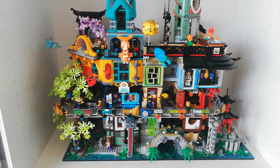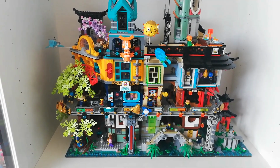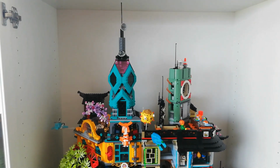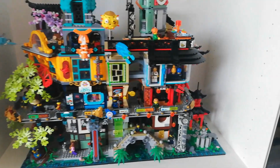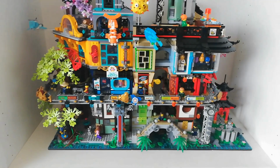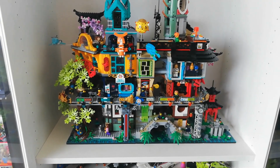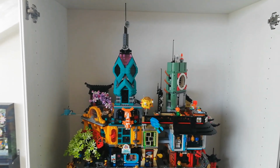So Ninjago City on the right and Ninjago City Gardens on the left. And these are two of my favourite sets of all time. Just love the colours. The details in these sets, absolutely wonderful. And this one's quite valuable now, so I wanted them on display. They look fantastic together. I don't have the docks, unfortunately. I mean, it would never have fitted in here anyway.